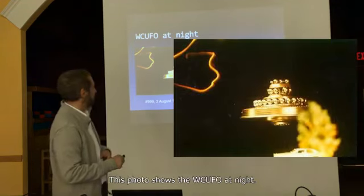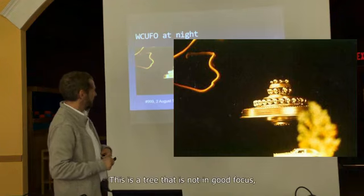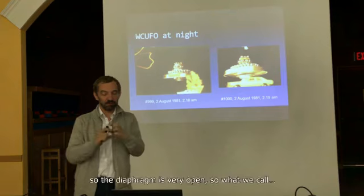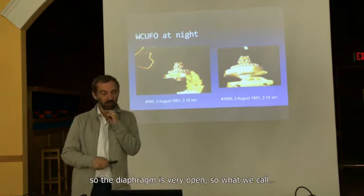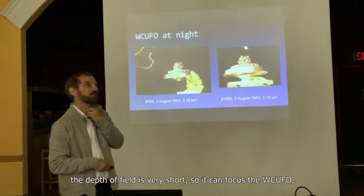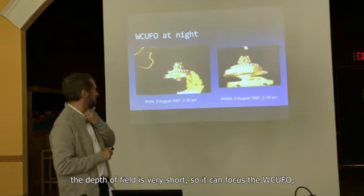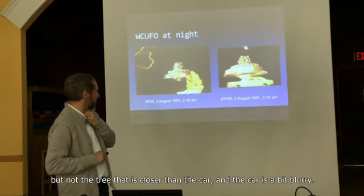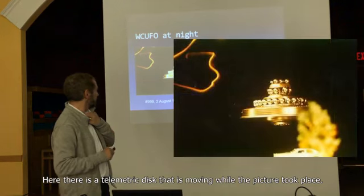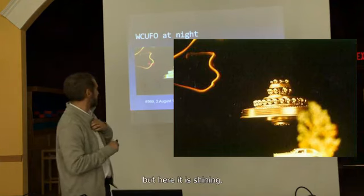Okay, this photograph shows the wedding cake UFO at night. This is a tree that is not in good focus because the camera is taking a picture in low light, so the diaphragm is very open. So what we call the depth of field is very short, so it can only focus on the wedding cake UFO, but not the tree that is closer than the car, or the car that is a little bit blurry. Here is a telemetric disc just moving while the picture took place. It's a small little device that they use that is here shining.